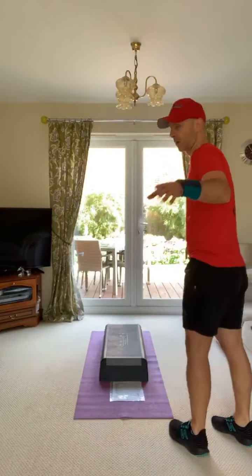Exactly the same for the guys off the step. Big jump forward, legs together, back to the start. Big jump forward, legs together, back to the start. Okay, so it's two steps. So big jump, two steps. Have a practice. Don't go too fast.